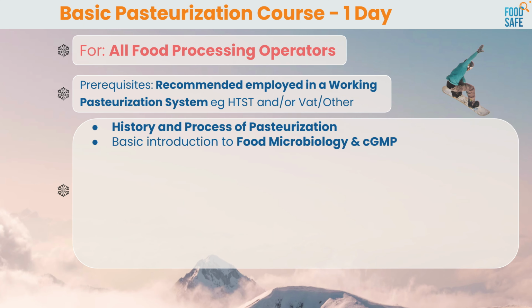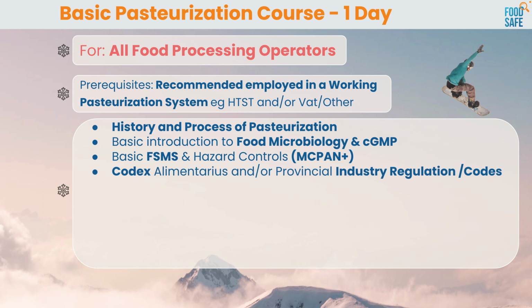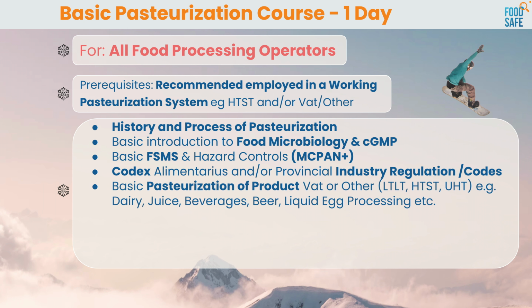Training includes the history and process of pasteurization, a basic introduction to food microbiology and current GMP, basic food safety management system, and hazard controls such as micro, chemical, physical, or foreign matter, allergenic, nutritional hazards, etc. It includes Codex Alimentarius and or provincial regulations or industry codes, basic pasteurization of product, including VAT or batch or other, including low temperature long time, high temperature short time, or UHT, ultra-high heat treatment, including products such as dairy, beverages, juice, beer, liquid egg processing, etc.